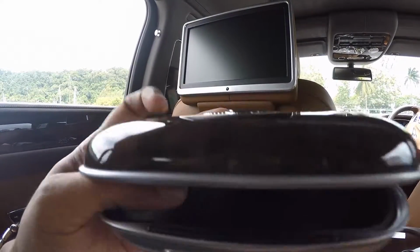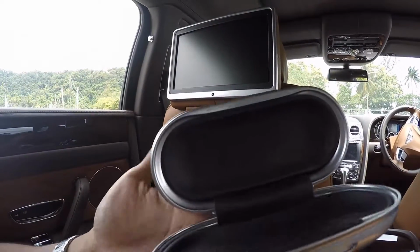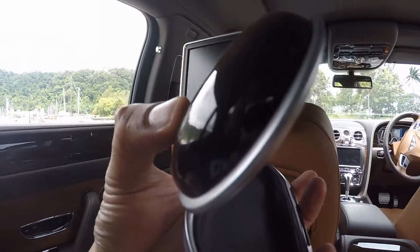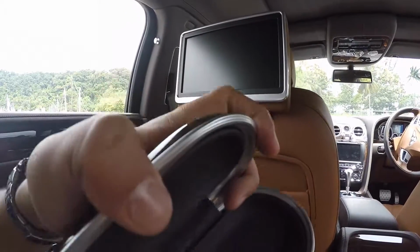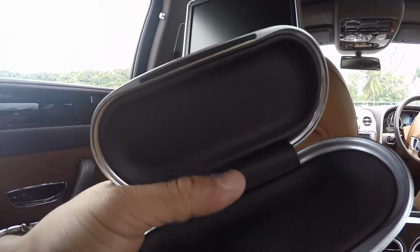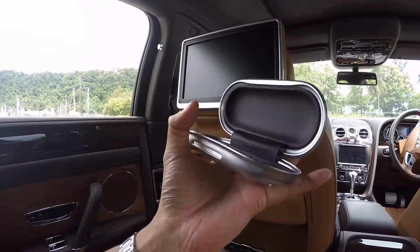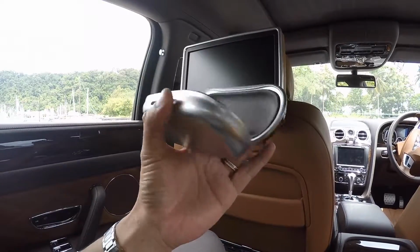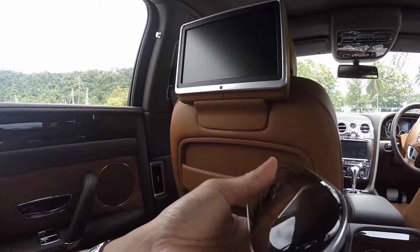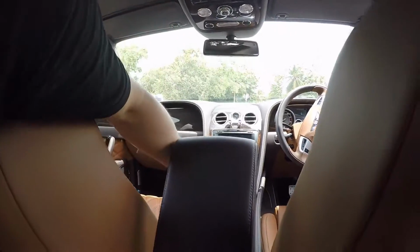This is a Bentley sunglass holder, and it comes with their Flying Spur. Look at it. It's real wood and solid aluminium, and the inside is leather. I don't think you get this kind of quality with, I don't know, LV or Versace or whatever. Just look at it. My God, the weight. See, this is what Bentley is all about.